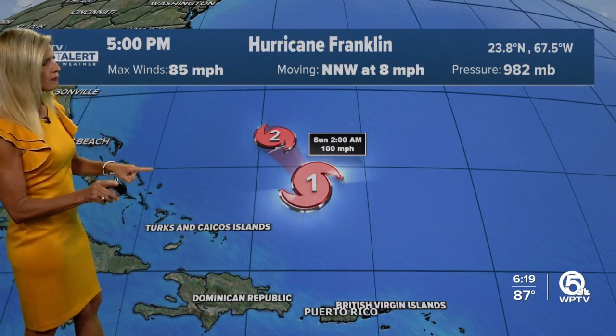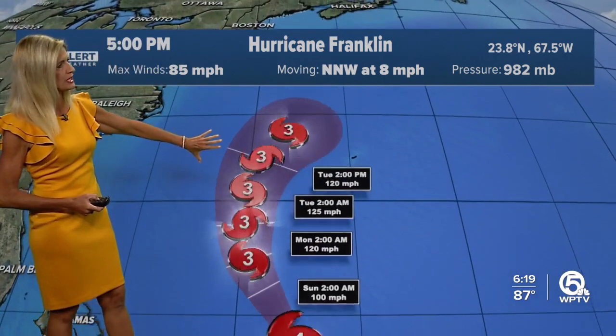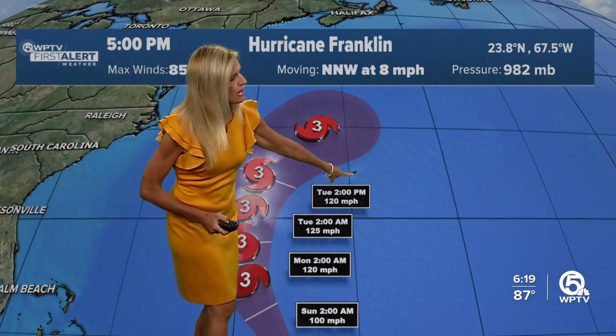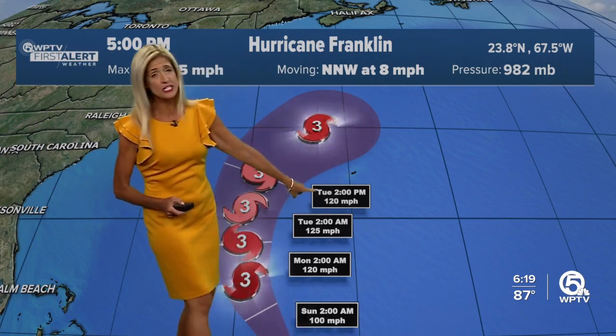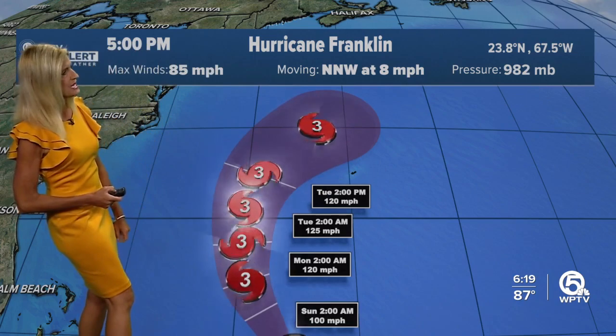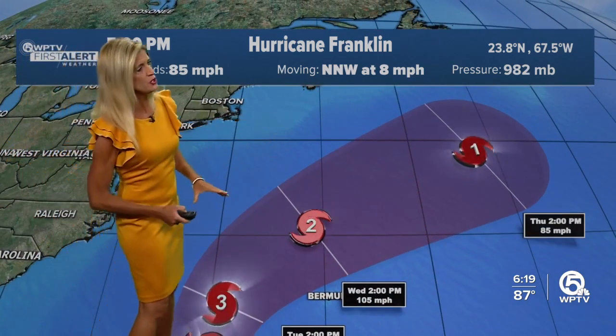Quickly to Hurricane Franklin. It is expected to strengthen to a Cat 2 and then a Cat 3 hurricane. Quickly, it's supposed to hook around the island of Bermuda right there, but Bermuda will start to see swells as early as tomorrow evening. It's moving to the north-northwest at 8 with max winds of 85 miles per hour. Then it will just cruise off into the cold northern Atlantic waters.